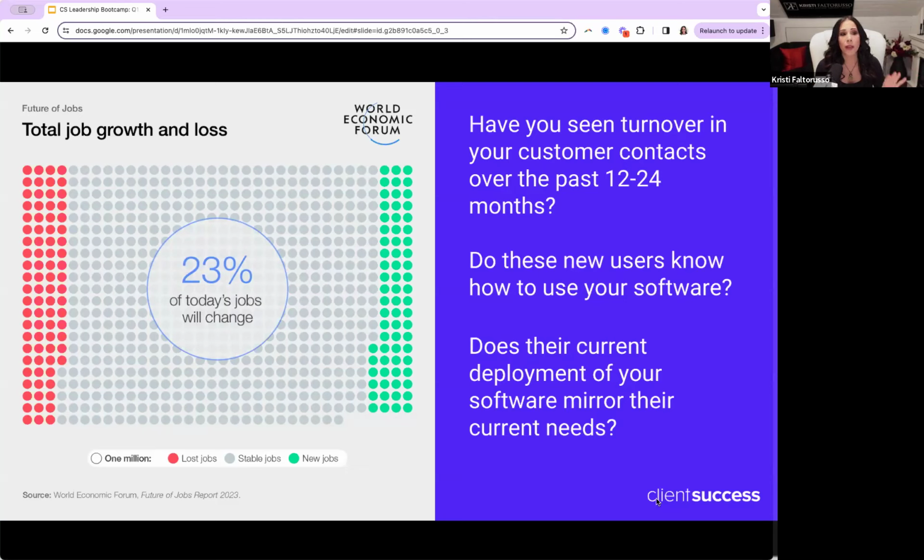I will tell you, in the customers that we work with, in my customers, we're seeing turnover all the time. We think customers are ghosting us, but guess what? Oftentimes I go check out their LinkedIn, and they're just at another company, or they were laid off, or some other change took place. And that's the reality. Maybe we're losing people, but we've got new people coming in, so we've got new contacts across our customer bases.